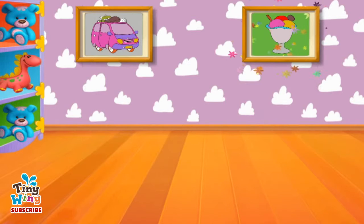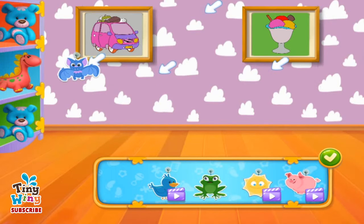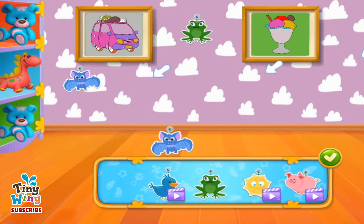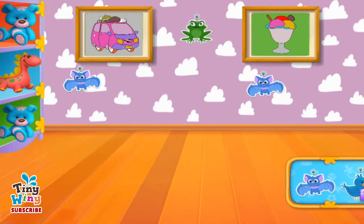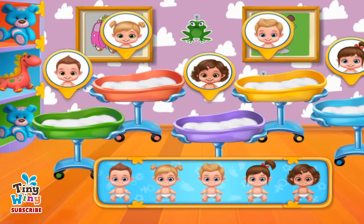Nice! Put some wacky decorations on the wall. Perfect! Let's put the babies in their cribs.